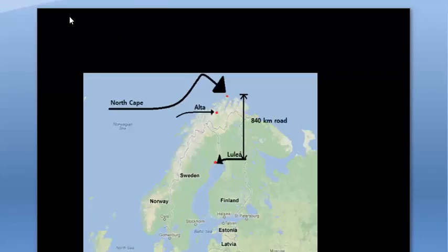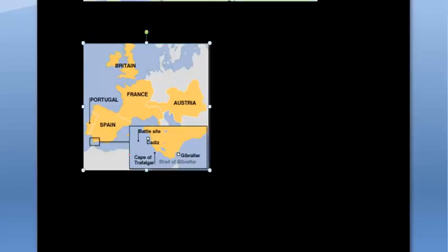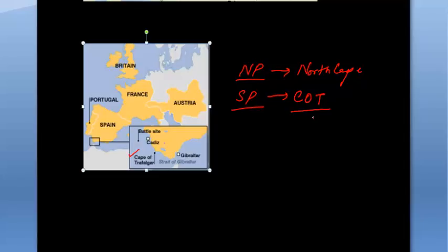See, the most northerly point which you will find in Europe is North Cape over here. So North Cape, this is the most northerly point. Similarly, the most southerly point is the Cape of Trafalgar, and it is in Spain. So the most northerly point we have seen and the most southerly point we have seen: the northerly point is North Cape and the southerly point is Cape of Trafalgar. Correct. So now we will move into the seas of Europe.